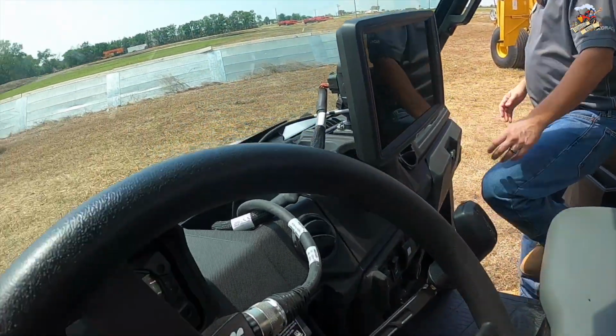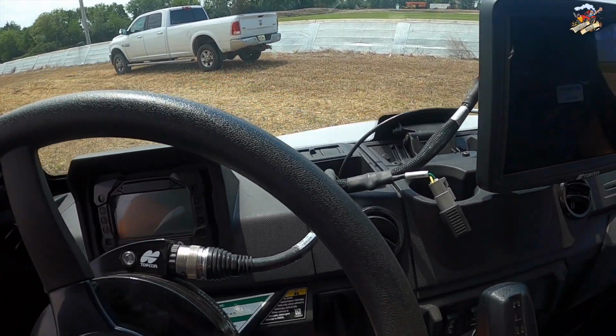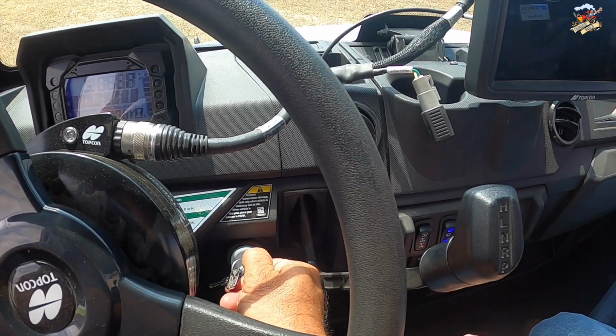We'll go for a spin and talk about it. All right, talk about the guidance and steering. So just fire this thing up like any other UTV. Yep, you got your foot on the brake.